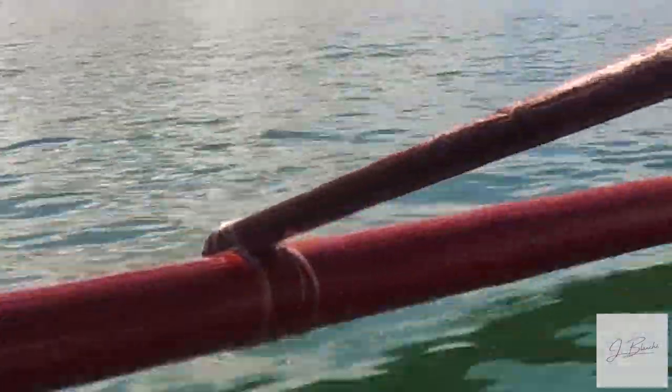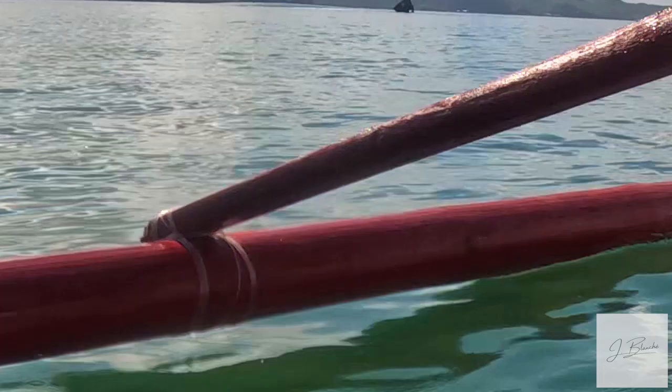The first stop that we made was the 100 Islands National Park. Wow, what a sight. Yeah, it's literally just over 100 islands. I think it was 124 if I'm not mistaken.